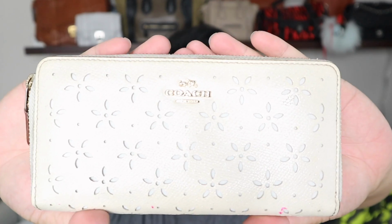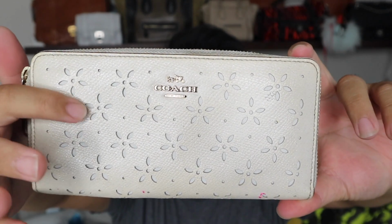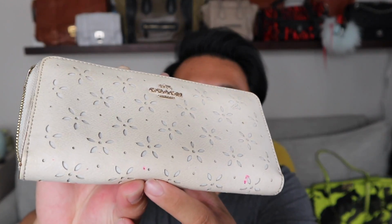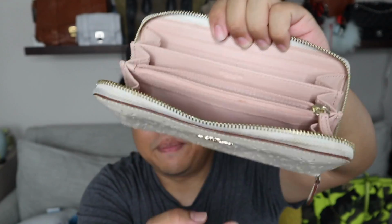The next thing I have here is this really nice perforated Coach wallet. It has a floral flower design, and it's on kind of a soft pebbled leather in cream. It's really pretty. It does look like it has a couple little pink stains on it. I don't know if it's maybe nail polish or something. I'm hoping that I can get it out. And also I look really red now because of the wallet. But yeah, the inside is just really clean. It's in a nice light pink color. So I am excited about this one. I think it's really pretty. I think you guys are going to love it.